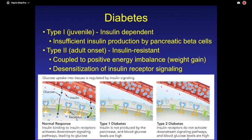Here in type 2, the traditional way that we think about it is you have both very high levels of insulin, and you have high levels of sugar. The insulin may bind to the receptor, but will actually not cause the signal transduction that is expected, and so the transporters will not be upregulated, and the processes to process glucose are not run.